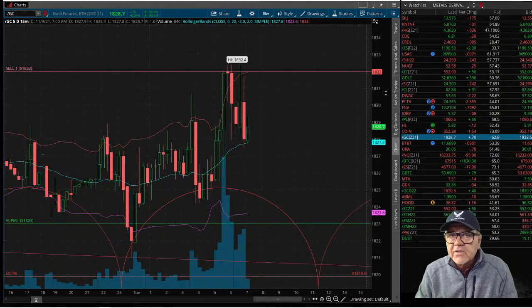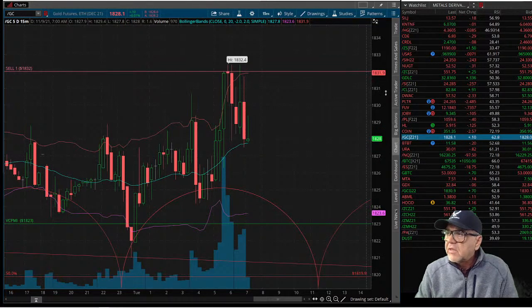basically to cover long positions coming in overnight, and to take a little bit of protection up here. You don't necessarily have to liquidate your position, but you can hedge. You can lock in some profits here if you've been following us in the gold market from 1721. We have a $100 run on this segment from just a couple of weeks ago.